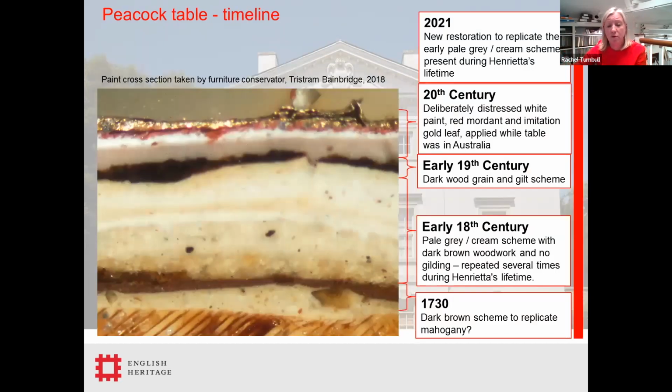So we did the same process as with the walls. This is another little cross section, these tiny paint flakes, about pinhead size. You mount them in resin and then you grind through. It's a little bit like looking at a slice of cake, where you can see the icing and the layers of cake, the icing on the top and the icing in the middle. What you can see in this sample on the very top is this fake gold leaf, and then the red layer is the bole that was put on.